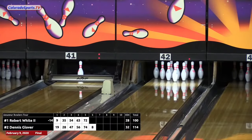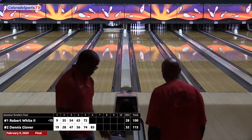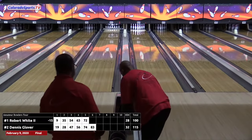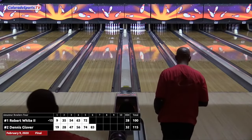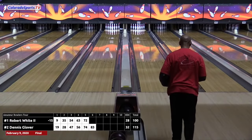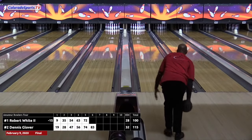Ooh, couldn't quite get up. So 83 in the 6th. He keeps letting the Chief hang around. If Robert opens in this frame, they're within a pin or 2 of each other. And again, it doesn't matter what the score is. It's that you beat your opponent by 1 pin.